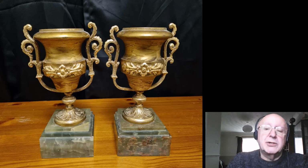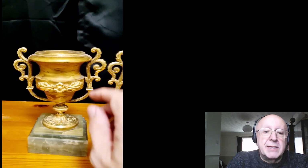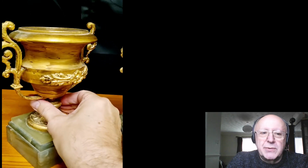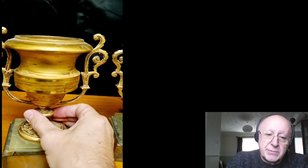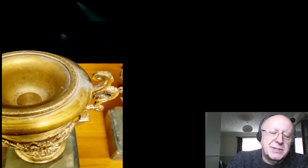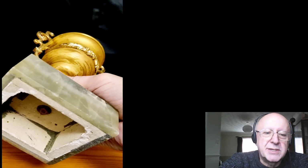Now, these are actually metal, and if you listen, you can hear me tapping on it in this video. And they've got an onyx base, because I thought they were resin when I first saw them. But even the handles are metal, and the base is metal on the urn. You can see they're not huge urns, they look a bit bigger when you first show the picture, but they're tabletop urns. You can put a candle in or something like that, or a little bunch of posies would look nice. And you can see the age of it.